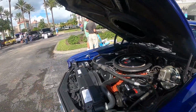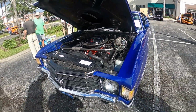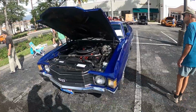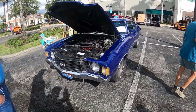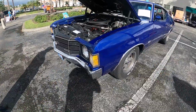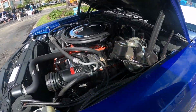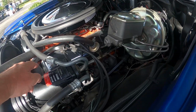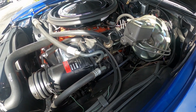The valve covers on there are original 396 period correct valve covers, but he also has the original orange valve covers that were actually on the car when it came. This car did not come with chrome valve covers. He has the original ones, but he also found these, which are original Chevelle SS valve covers for a 396.